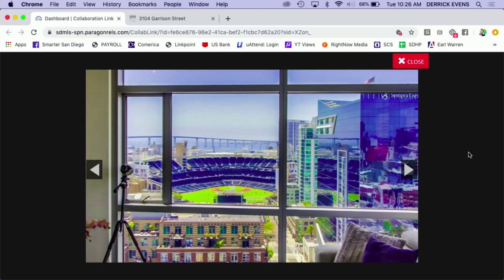You're looking right down home plate, and the Coronado Bridge, over towards Glorieta Bay. This is from the unit. This is your view. And that view right there, looking straight ahead, will never change because what's directly in front of it has already been built, and you can never build anything between there and the ballpark. Now, to the right of there is a brand new Ritz-Carlton that's going to be going in.